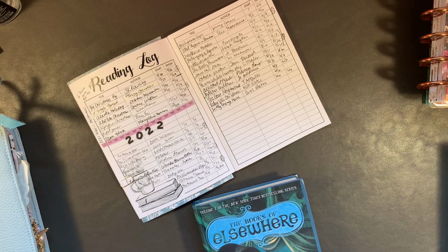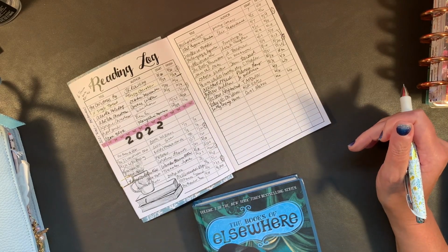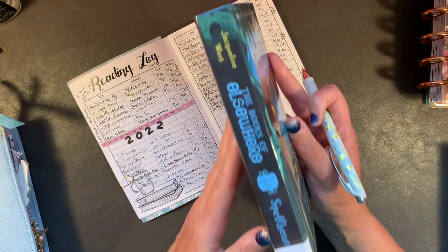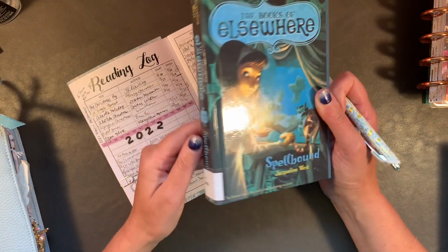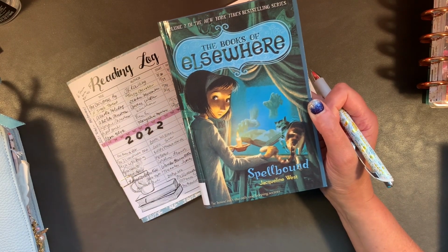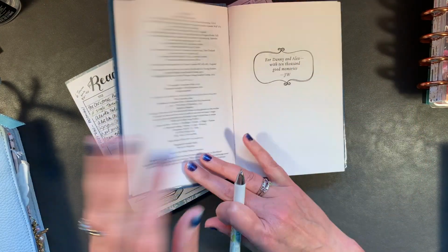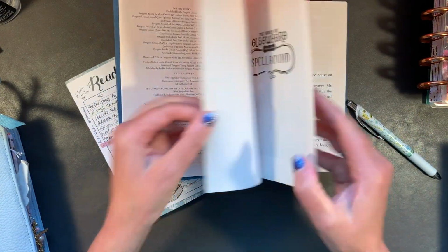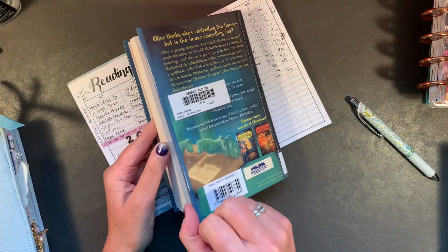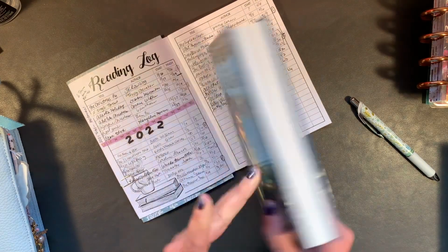Then I always try to read student literature over the summer, and I discovered this is actually the second book, The Book of Elsewhere. The first one, I forget what it was called. It's back at school. I wonder. Oh, The Shadows.